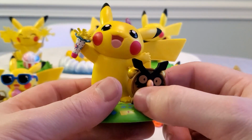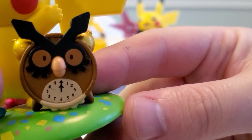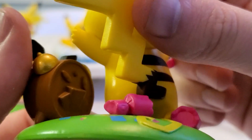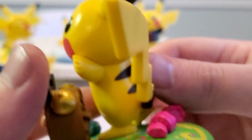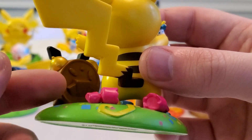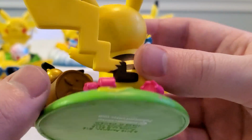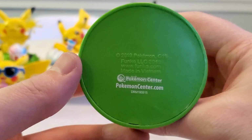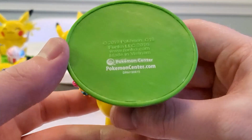The numbers are all legible. There is a little scuff near the 10. And look at that, they even had details on the back of the clock. I just love little stuff like that. They totally didn't have to put the little wind-up in the gears on the back, but they did anyway. So here's our bottom: Pokemon Center, Funko LLC, made in Vietnam.